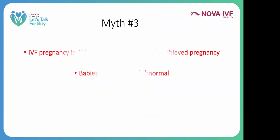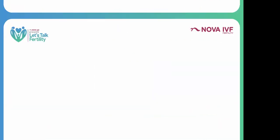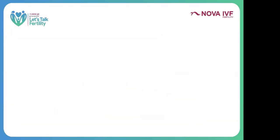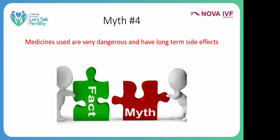Then, some women also feel that since IVF pregnancy is different, is there a higher chance of miscarriages? Could there be a higher chance of the baby being abnormal? Is a cesarean always required? There are a lot of studies that have shown this. The image didn't open for some reason, but that was a graph showing that the chances of miscarriage or of the baby being abnormal are the same in a natural pregnancy or in an IVF pregnancy. It only depends on the woman's age.